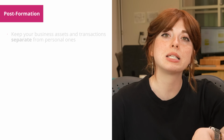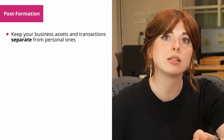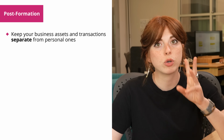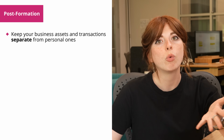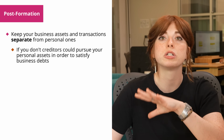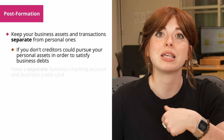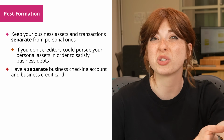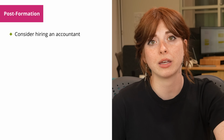Next, keep your business assets and transactions separate from personal ones to maintain the limited liability protection provided by your LLC. If you commingle your personal and business assets, you've broken your corporate veil, which means creditors may be able to pursue your personal assets in order to satisfy business debts. Among other things, this means having a separate business checking account and business credit card. You should also consider hiring an accountant to help you manage your finances effectively.